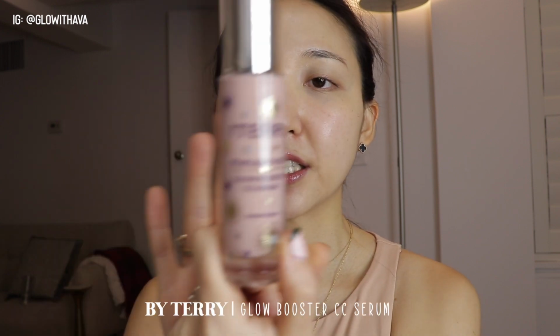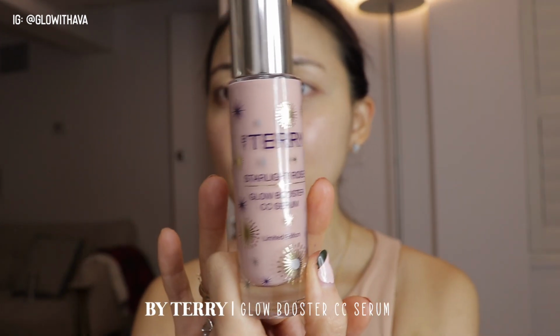But one thing I've really been liking lately is the By Terry Starlight Rose, their limited edition CC serum. It's made with moonstone extracts and gemstone pearls, so it gives you that instant luminous, glowing complexion if you wear it underneath your makeup. I like using this all over my face as a glowy primer.